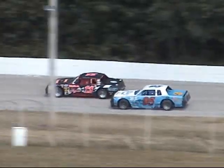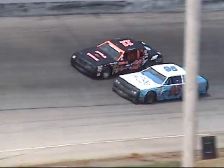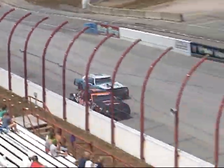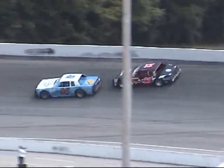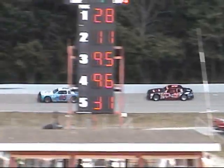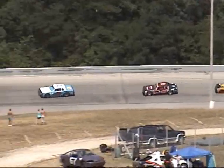Marsh looks low. Here comes Hopkins to the inside of Kirby. Pulls up wheel to wheel, door to door. Up the banking he goes. Kirby keeps it down somewhat off the wall to take the momentum away from Hopkins. Might it not matter, as here comes the 95. He will take the 2nd spot away. Brian Hopkins into the number 2 spot. He and Kirby rubbing a little bit of paint down in turns 1 and 2. Kirby having to check up.